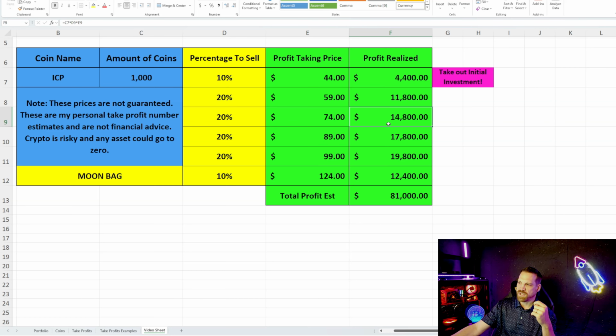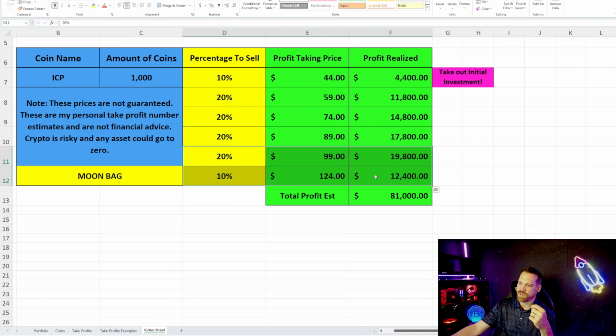That'd give me almost $15,000 more in profit. And then another 20%, another 200, around the $89 mark. That would give me almost $18,000. And then at this point I was down to half, and now I'm down to like 30% left. So about 300 ICP left for these last two price points.